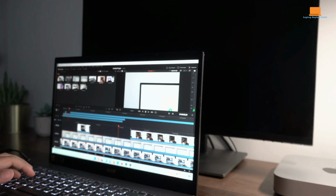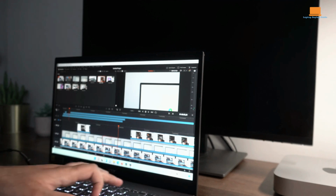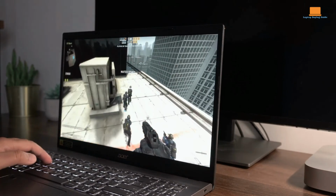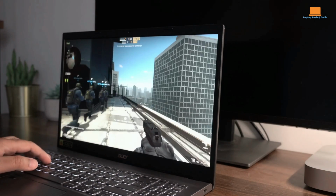However, for users with budget constraints or those who prioritize a more lightweight and portable design, the Acer Aspire 5 Gaming may still provide ample performance at a more affordable price point.